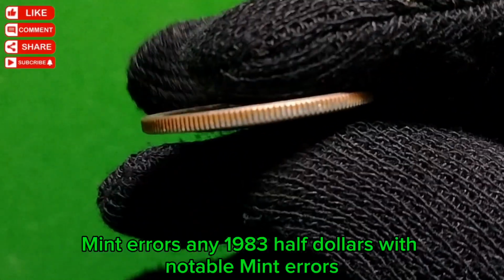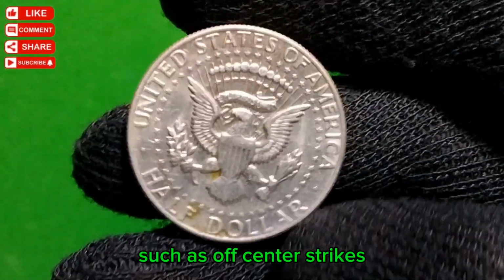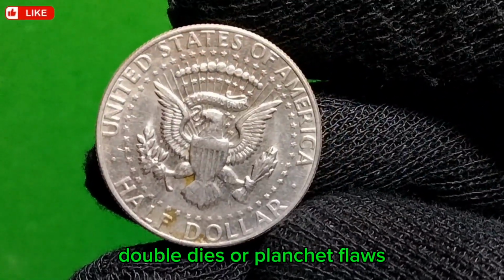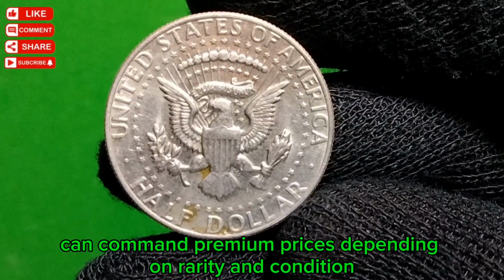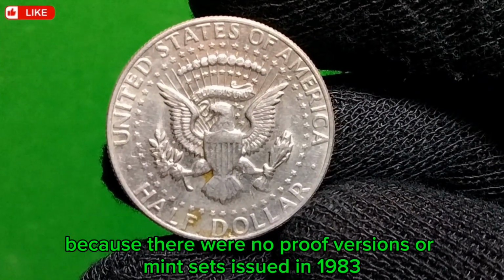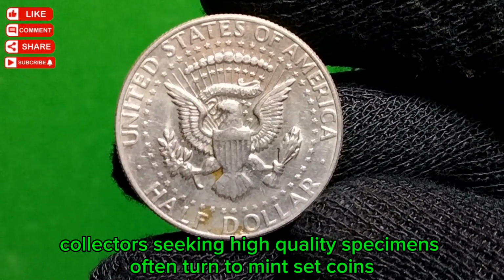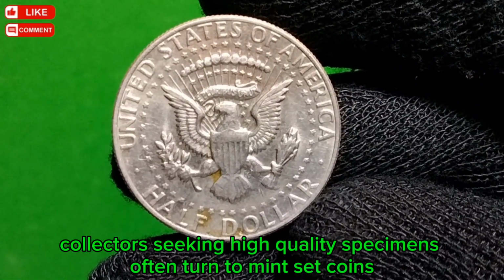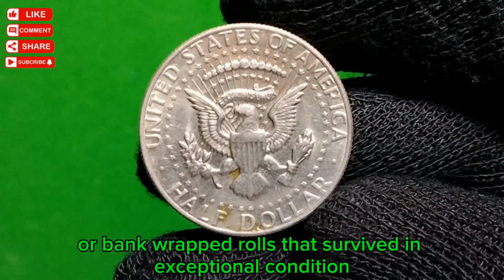Mint errors: any 1983 half dollars with notable mint errors, such as off-center strikes, double dies, or planchet flaws, can command premium prices depending on rarity and condition. Notably, because there were no proof versions or mint sets issued in 1983, collectors seeking high-quality specimens often turned to mint set coins or bank-wrapped rolls that survived in exceptional condition.